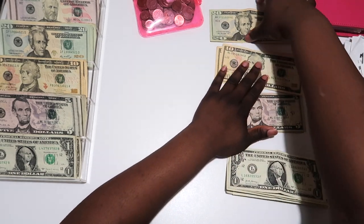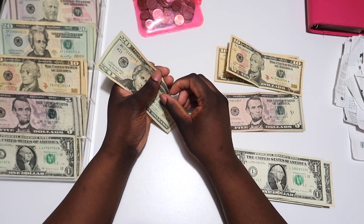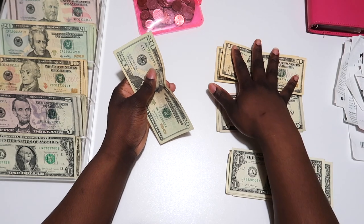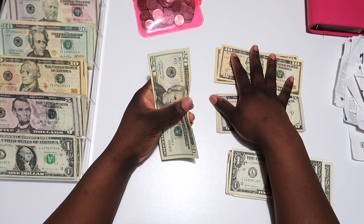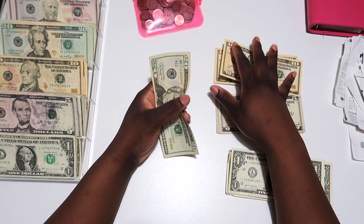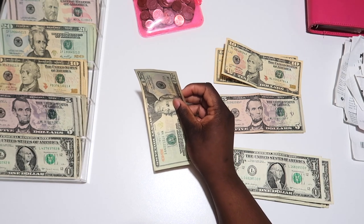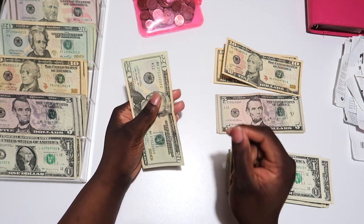All right, so let's count how much we saved in 2+ weeks, because I went on my road trip in the beginning of February. It was February 10th. And now today is February 23rd. So that is about 2 weeks and some days. So let's count how much we have saved.